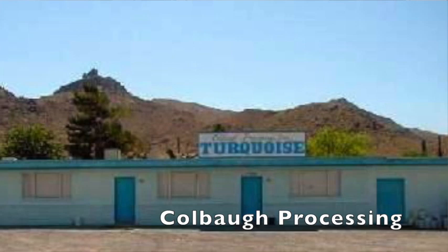If you ever happen to be in the area of Kingman, Arizona, don't be afraid to take a little ride north. It's not that far, and you'll see cobalt processing. And it's one of the few places that actually mines gems where you can buy things directly from the mine.